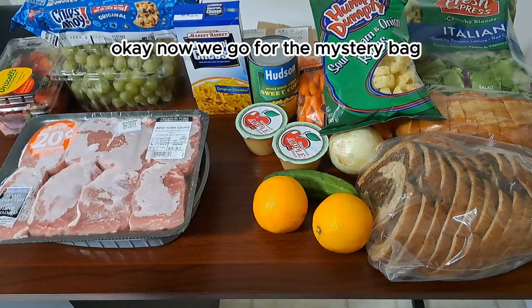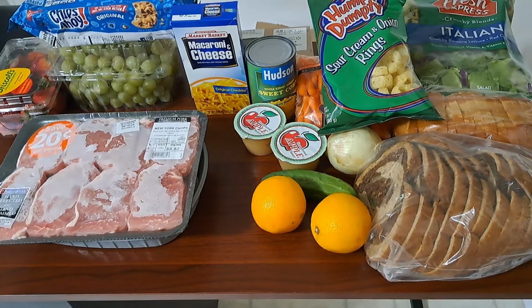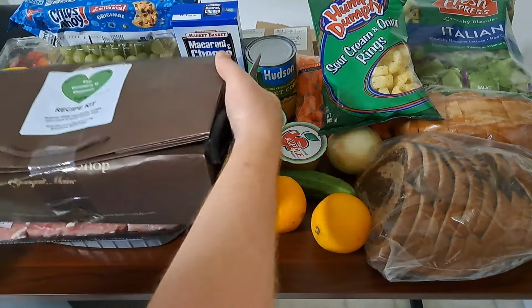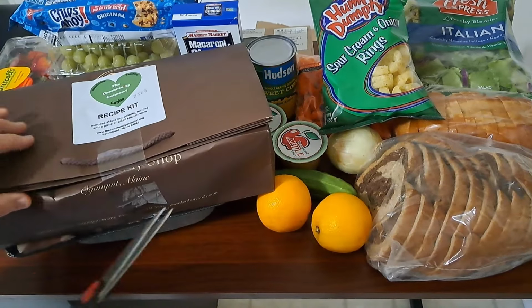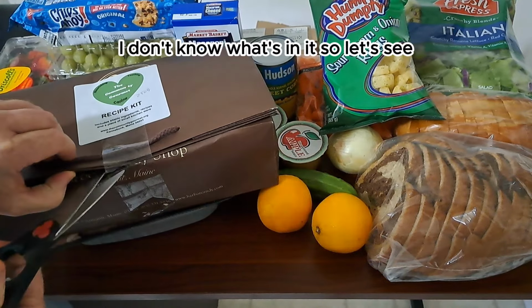Okay, now we go for the mystery bag. Let me get that. It's the mystery bag. I haven't opened it. I don't know what's in it. So, let's see.